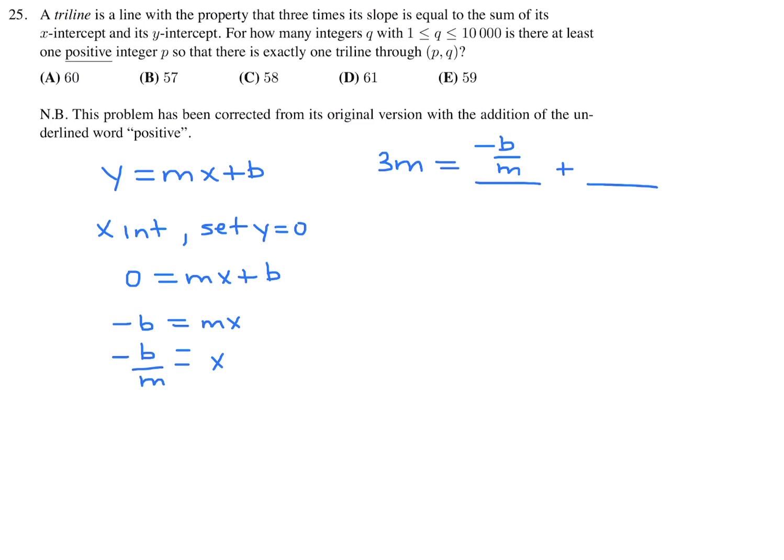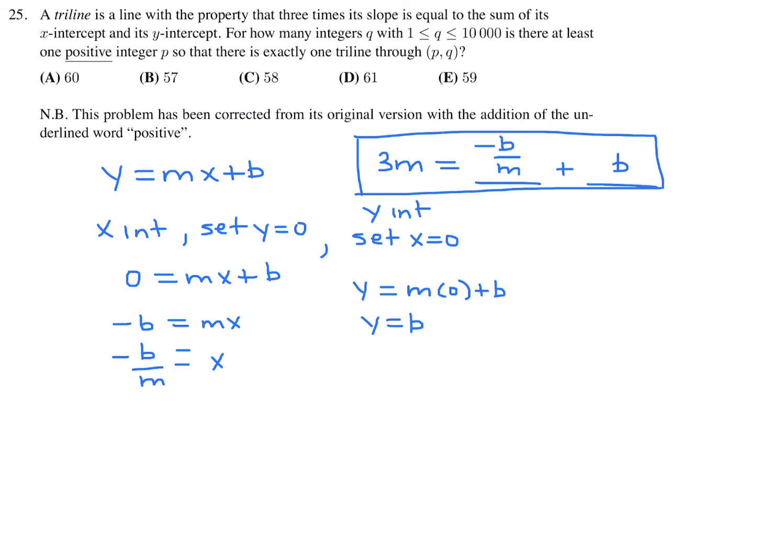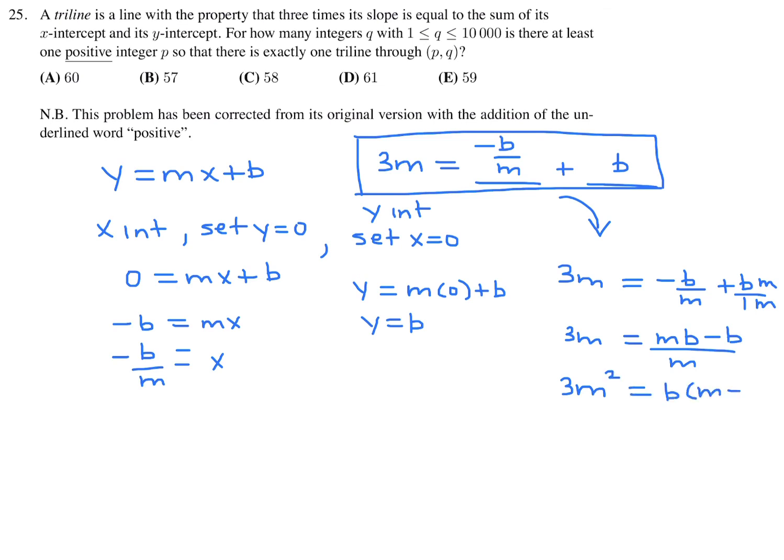And now the y-intercept I will get by setting x equal to 0. And therefore, y is just going to be x, which is 0, times m plus b. And therefore, y is b. That's my y-intercept. So there you go. This is my formula. And if I take that formula and simplify it a little bit, we got 3m equals minus b over m plus b. Let's multiply top and bottom by m. And this becomes 3m is equal to mb minus b over m. Cross multiply, and then factor out the b, you get m minus 1. And therefore b, if you isolate for it, will be 3m squared over m minus 1.